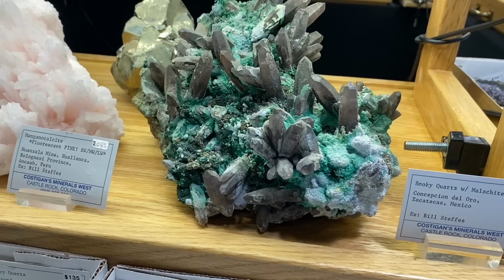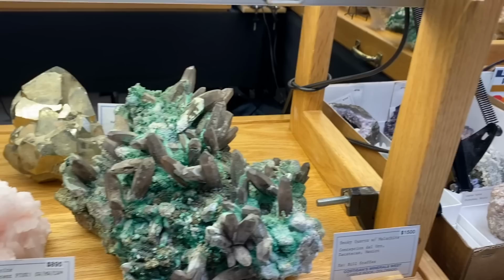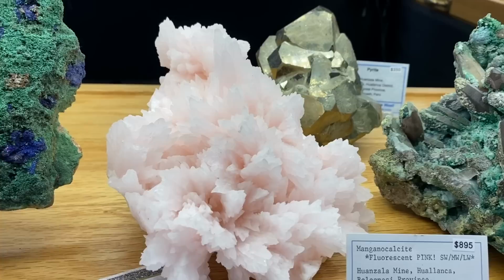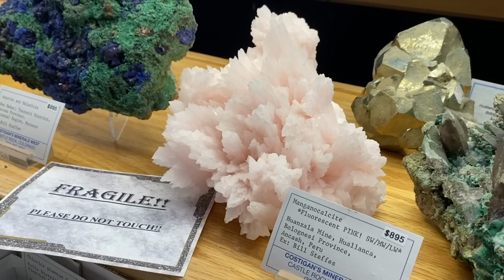That is beautiful. Although I'm going to take it out of frame, I will zoom in just a little bit. That is beautiful. And very affordable for how big it is. You would think it would be three times that price. When I first saw this, I thought it was the Howlite from Trona. It's definitely different. A little hard to film, honestly. There's so much going on now. Mangan calcite? From Peru. Very cool.